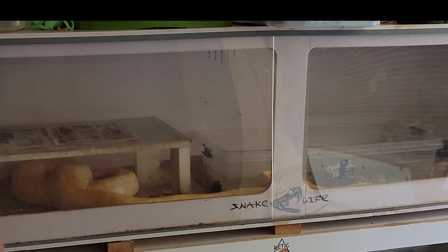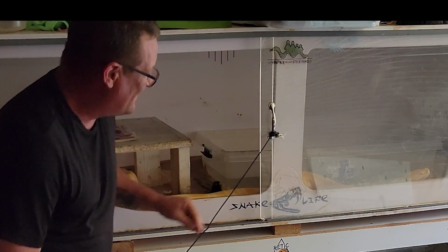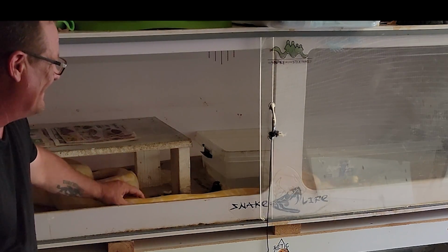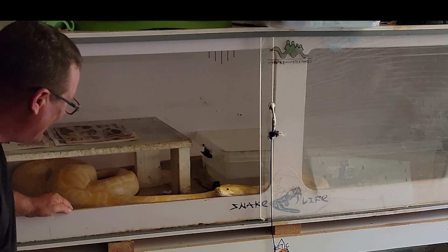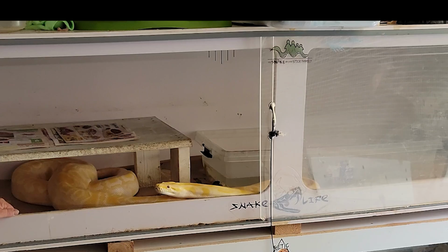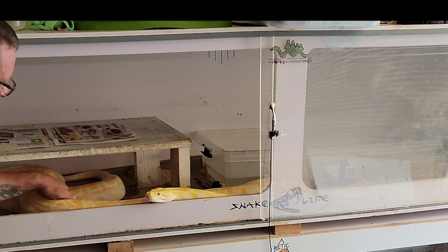And he should be back to his old, normal, lovable self now. Yep. Look at him popping around that enclosure. Hey, bud. Hi. You going to come out? You gonna come out and see me? Hey, come on.